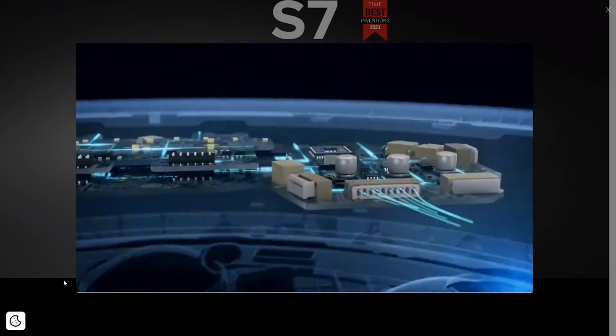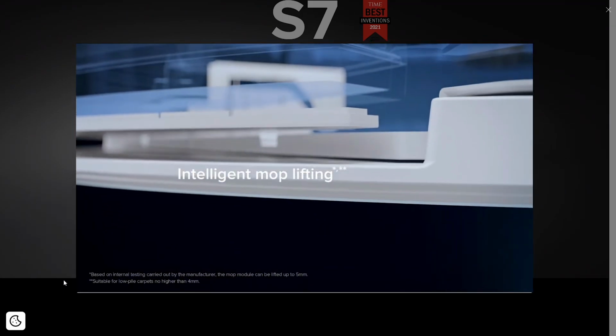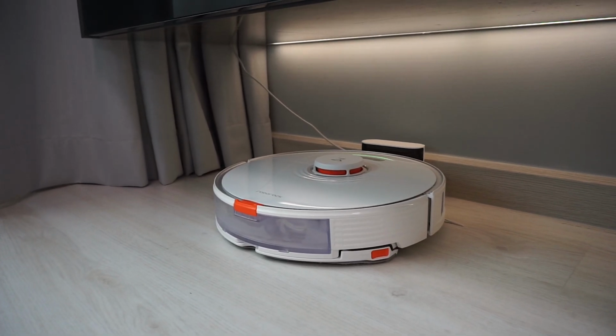In case you were wondering, the Samsung Powerboard is at our parents' place. Having the Roborock has helped us save a lot of time in cleaning the house, and so far we have not encountered any problems with it.